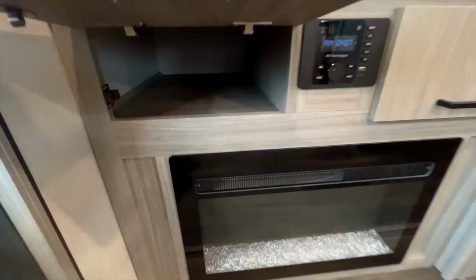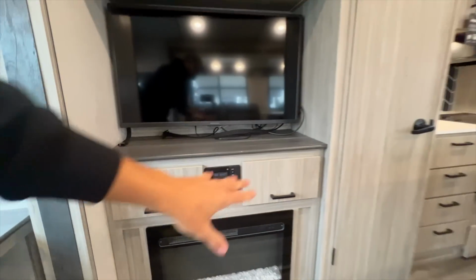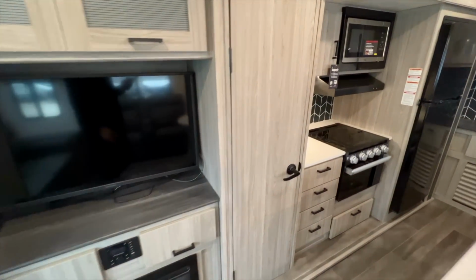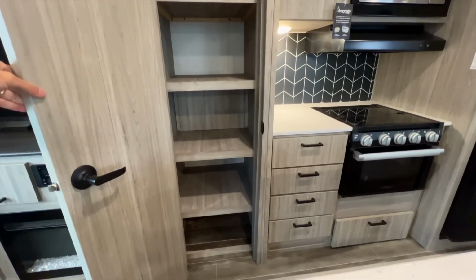Then down underneath here, these flip up, and same thing, those shelves go all the way to the back wall there. So there are two really big storage spaces there. Then you have a designated pantry. So nice big pantry space all throughout here.